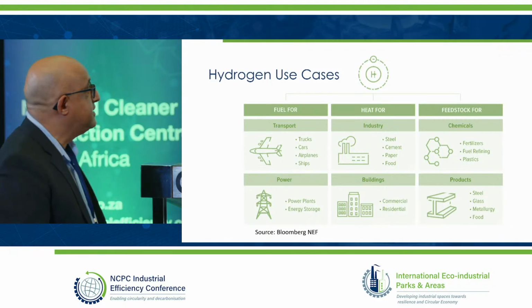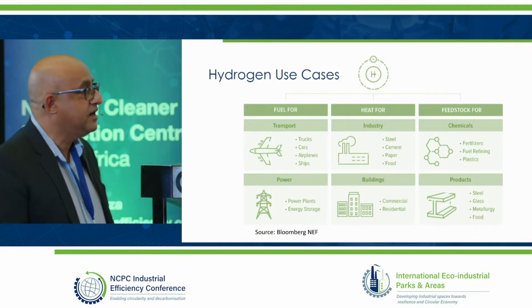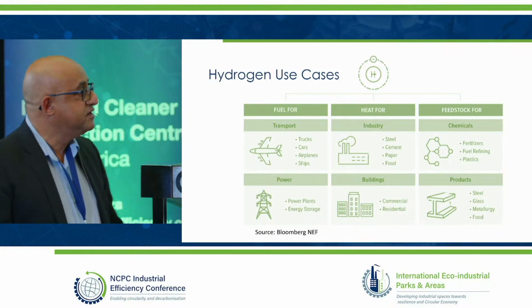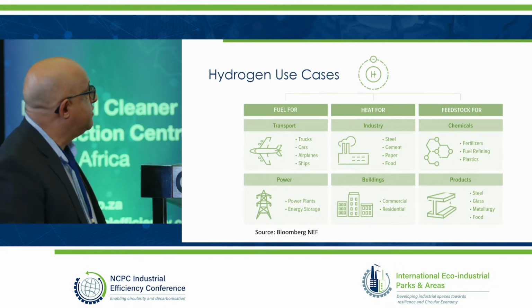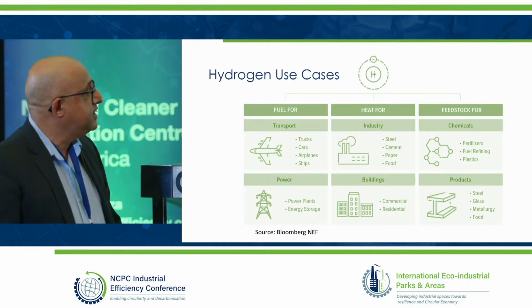There you'll find that the aircraft manufacturers and other engine designers are looking at hydrogen engines. And then for ships, they're looking at a hydrogen derivative like ammonia or what they call e-methanol for shipping. In industry, there are applications in steel and food as well.